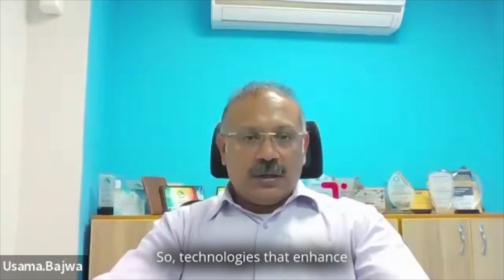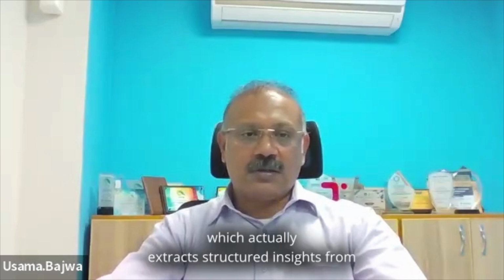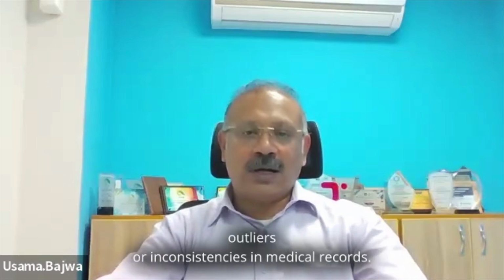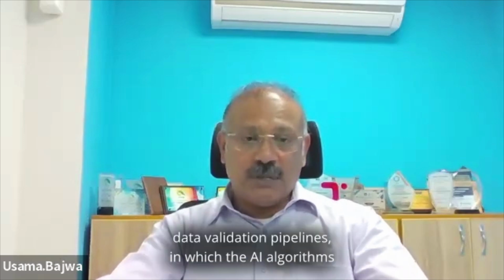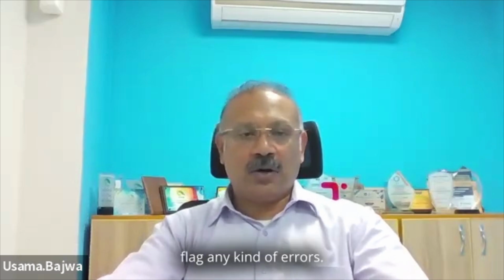So technologies that enhance data accuracy are machine learning processing, which extracts structured insights from messy physician notes. And then we have anomaly detection models, which identify outliers or inconsistencies in medical records. And then we have automated data validation pipelines, in which the AI algorithms compare incoming data against historical trends to flag any kind of errors.